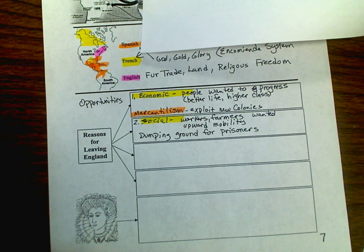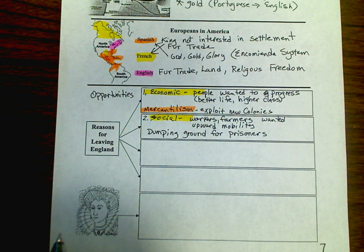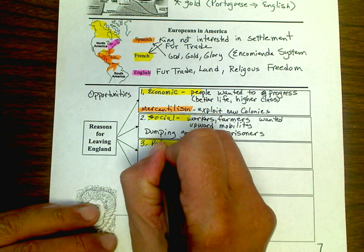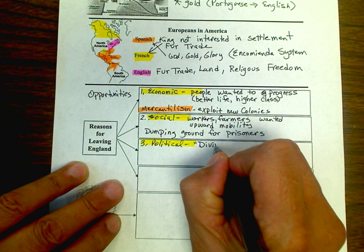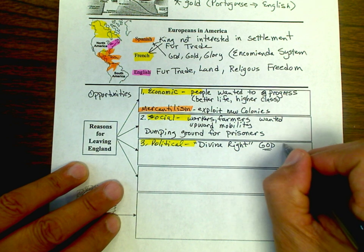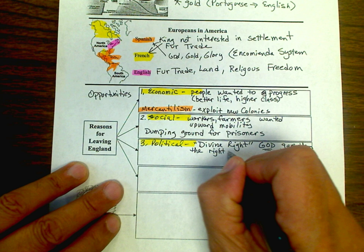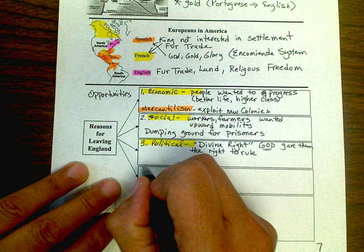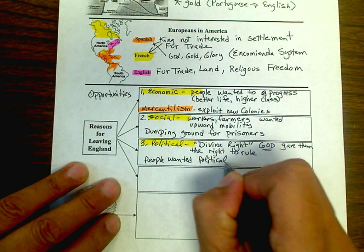A third reason is political opportunity. What do I mean by political? Remember, at this time period, the English believe in divine right. What that means is God gave them the right, these are the kings, the right to rule. Okay, people didn't believe in that. People wanted political freedom, and they're going to get it when they come to America.